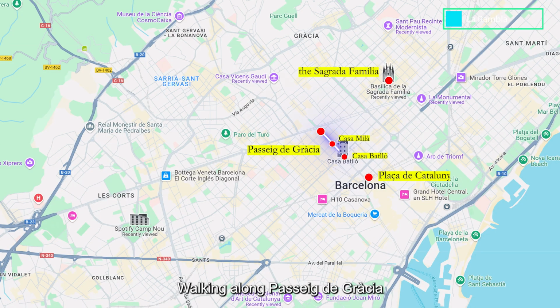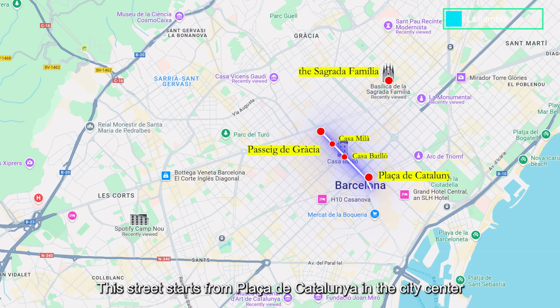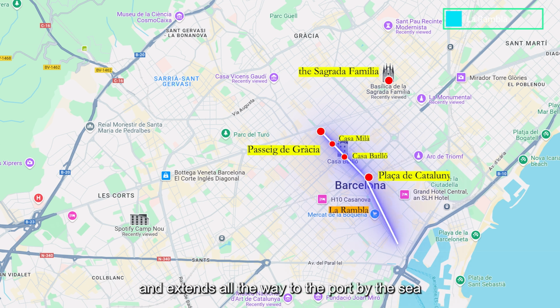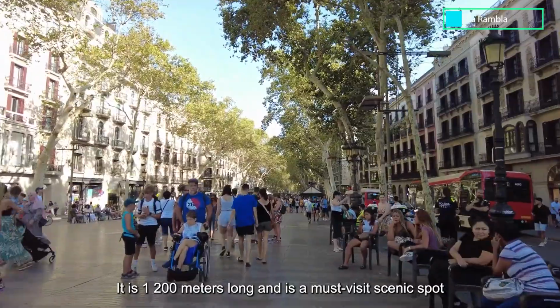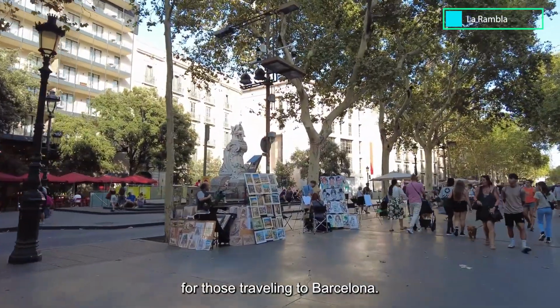Walking along Passeig de Gràcia and passing through Plaça de Catalunya, you will arrive at another bustling street, La Rambla. This street starts from Plaça de Catalunya in the city center, and extends all the way to the port by the sea. It is 1,200 meters long, and is a must-visit scenic spot for those traveling to Barcelona.